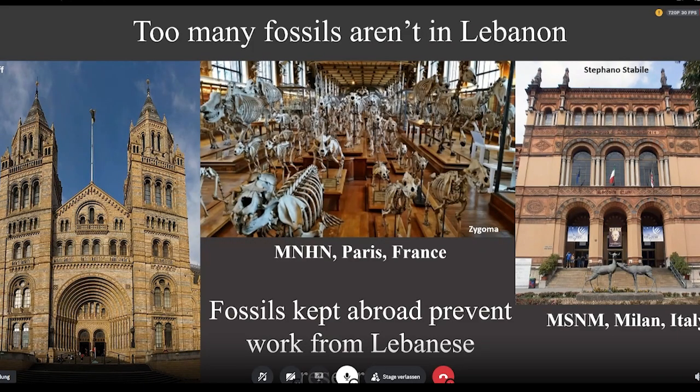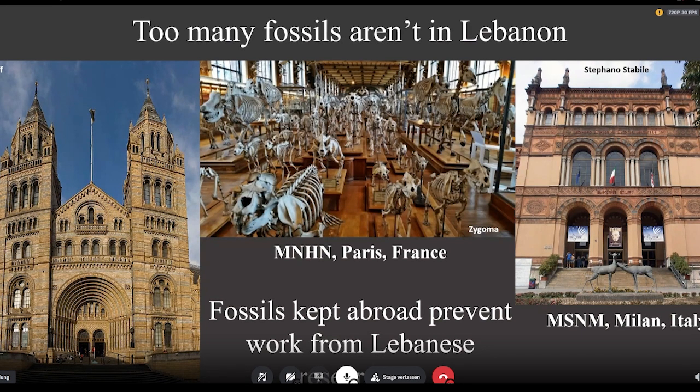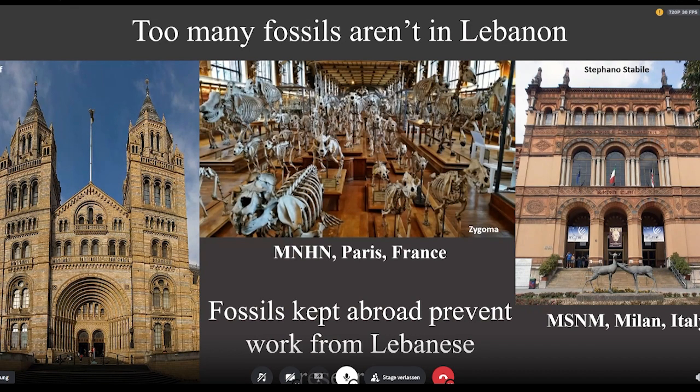But of course, many of the fossils aren't in Lebanon. Many of them are kept abroad, thanks to the fossil trips that were organized hundreds of years ago. And these are mainly collected in places like London, Paris, and Milan, and this largely prevents researchers based in Lebanon from working on these fossils.